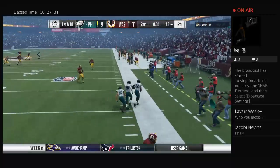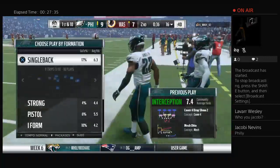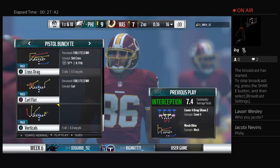Looking to throw. Into heavy traffic, and it's intercepted. Picked off by Sidney Jones. Unfortunately for him, if last week was any indication, we knew a pick was coming at some point. Last week it was interception after interception, and here we go again.